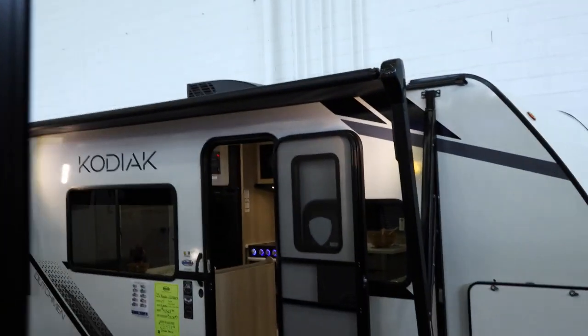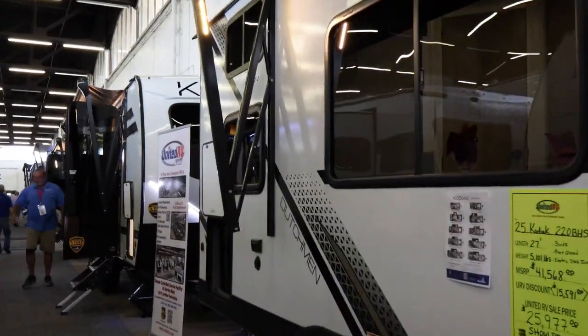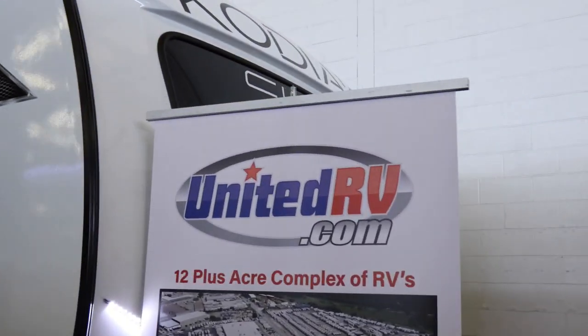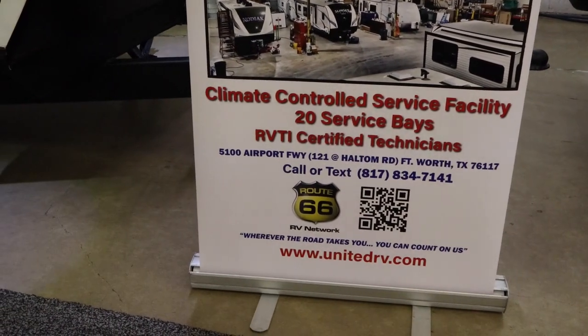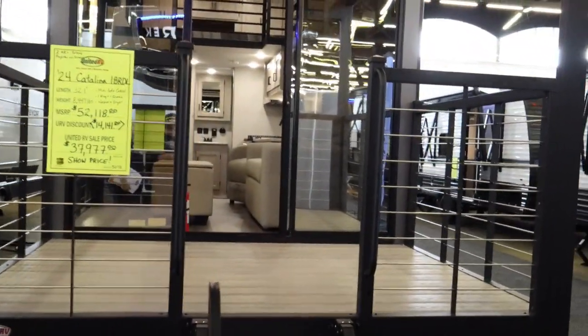So this is a nice 24-foot camper. Forest River. So there's United RV. Scroll down here, so you can see their address. They're in Fort Worth, so not too far from us. So I'm grabbing one of these too. All right, let's go take a look at this Catalina.